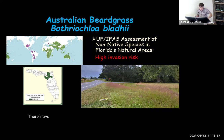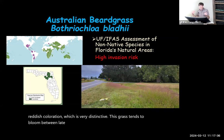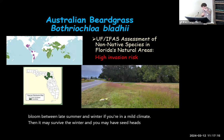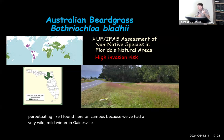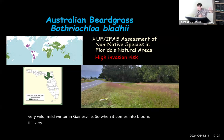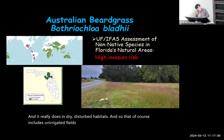There are two things I'd like you to notice about this. One is the reddish coloration, which is very distinctive. This grass tends to bloom between late summer and winter. If you're in a mild climate, it may survive the winter and you may have seed heads perpetuating, like I found here on campus because we've had a very mild winter in Gainesville. When it comes into bloom, it's very distinctive because you get this reddish purple color, and it really does well in dry, disturbed habitats. That, of course, includes unirrigated fields, pastures, and roadsides.